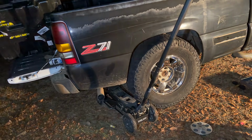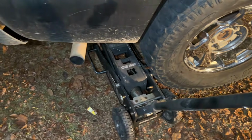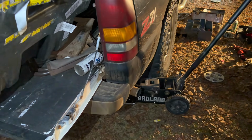I do in fact have the wheels chalked, and I'm using the good old Harbor Freight jack I got. It is the best thing in existence, I can't lie. But I put one of them metal plates right there behind the other side. I know, but just fine.